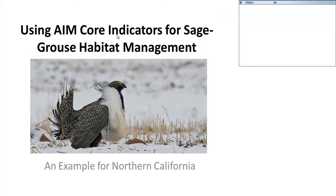So my name is Dereck Wilson. I work in Northern California for BLM. And we implemented our AIM project a couple of years ago following our biggest fire that we've had in California, the Brush fire, and we had a lot of different things we were looking at, and one of them including this is sage grouse. So we'll get going.